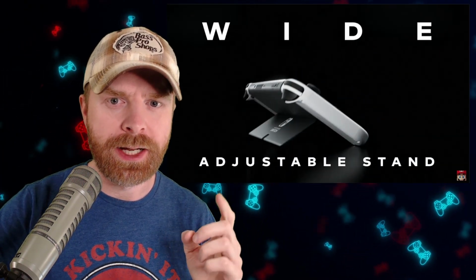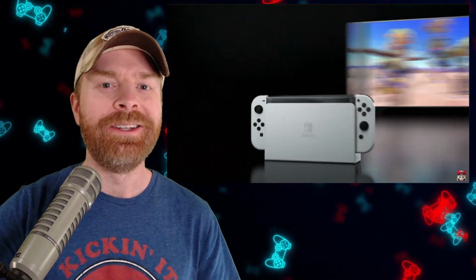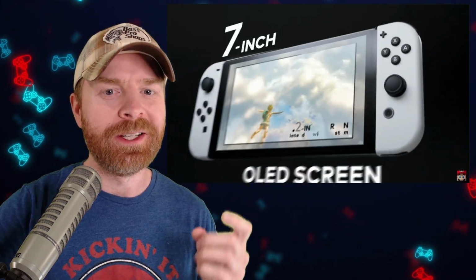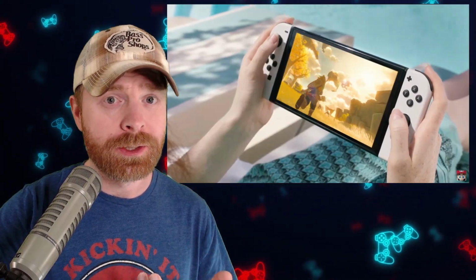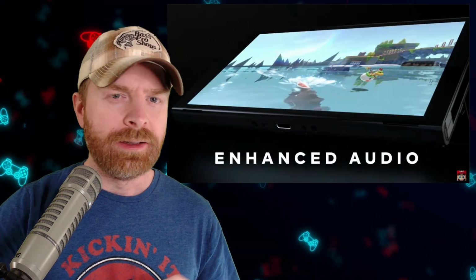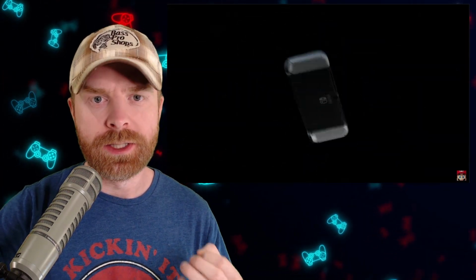First up, this new Switch has an extra wide built-in stand. This is a massive improvement over the current Switch stand. It'll be great for taking your Switch on the go. Secondly here, the brand new Switch dock has an Ethernet port. This is a much needed upgrade. Thirdly here, something we knew was already coming. There's a brand new screen, a 7-inch OLED. This is 0.8 inches bigger than the current Switch screen at 6.2. And lastly here, we get some enhanced audio. There will be better speakers on this new Switch.